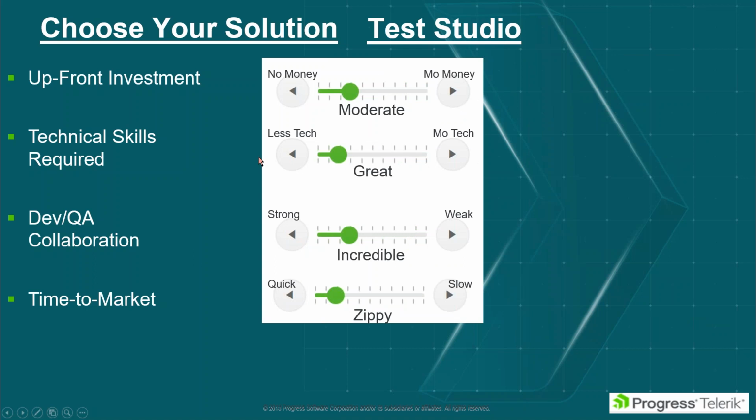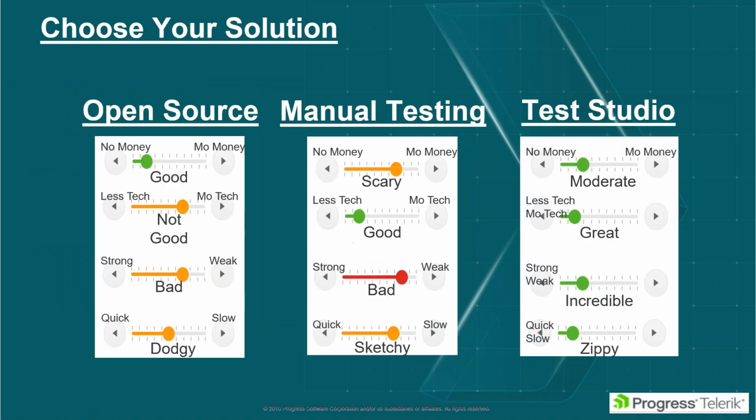With Test Studio, you're looking at a moderate upfront investment with the tooling. The technical skill required, again, we've tried to minimize that. However, you can approach it from any level, but we really don't require a high level of skills. So it's a really nice environment for manual testers or non-technical users to work in, and really empowers that team by giving them the tool set that makes them a lot more powerful. In addition, it's a strong environment for collaboration. We're going to show you some of that today, working between development and QA on the same project. Ultimately, this results in zippy time to market, so we can continue to innovate and continuously deliver the application.